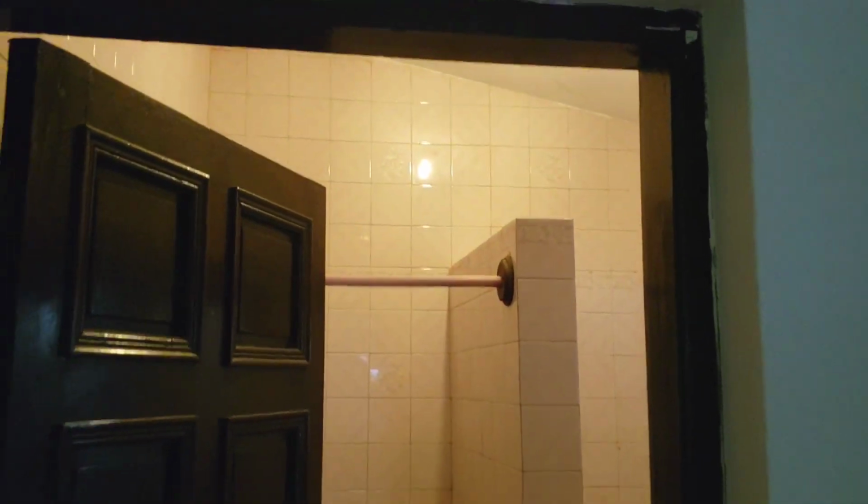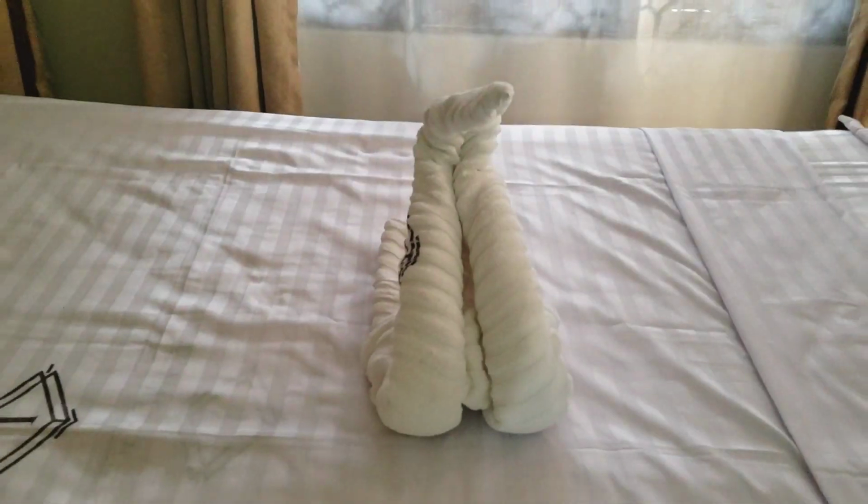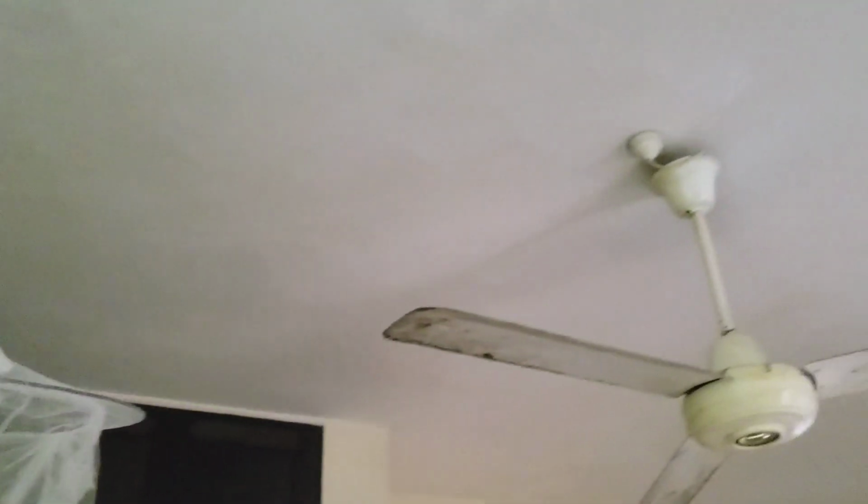Yeah, so this is a very nice small room, and also it has a closet where you can put your clothes here. Two big closets where you can put your clothes. Very beautiful. It has nets, mosquito nets. All beds have mosquito nets. Nice pillows and a towel. And also it has this beautiful detailed decor on the wall. It has its own fan too.